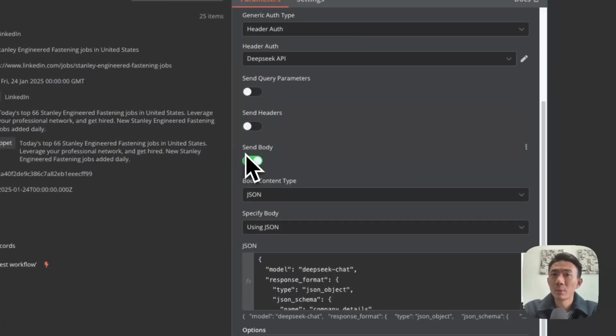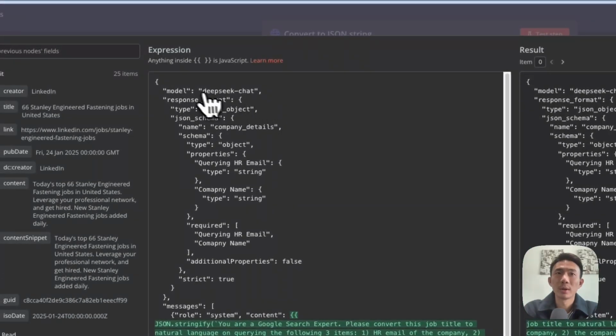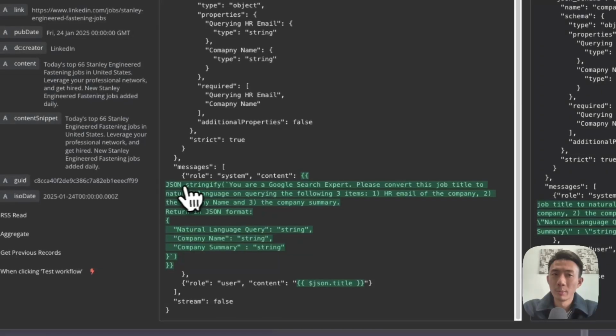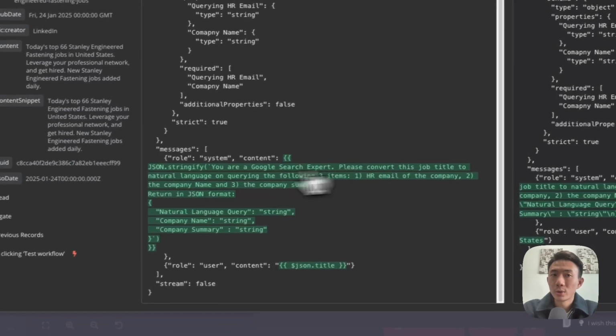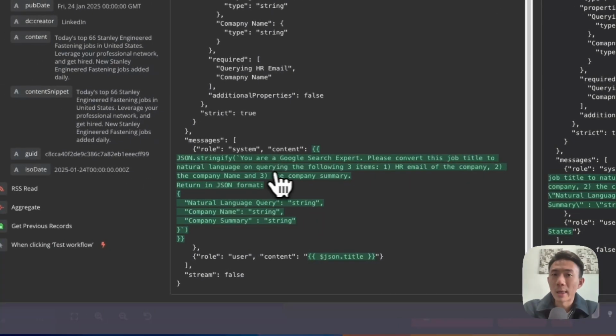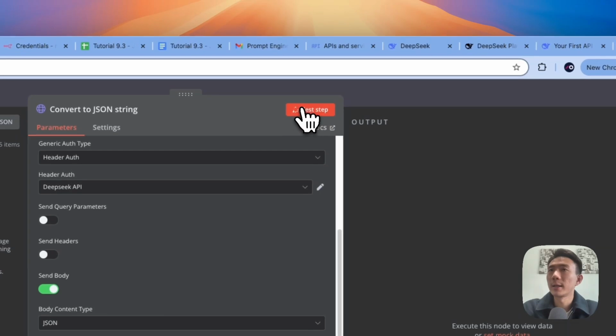And then we enable send body. For the body content type, we choose JSON. Specify body, we use JSON. And then we can just copy and paste this. For the message, we are using this one. Remember to JSON stringify the prompt. You are a Google search expert. Please convert this job title to a natural language query on the following 3 items: HR email of the company, email, and the company summary. Basically, it's the company background description. And we need the AI to return in JSON format: natural language query string, company name string, company name summary string. All right, then we can click test step to proceed.